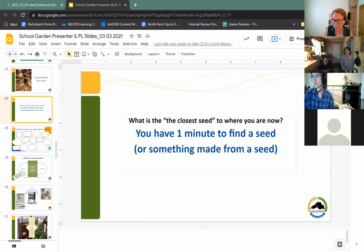Did anybody else find a seed nearby? I thought I had, and I was looking at it and I dropped it. I don't know. I don't think so.